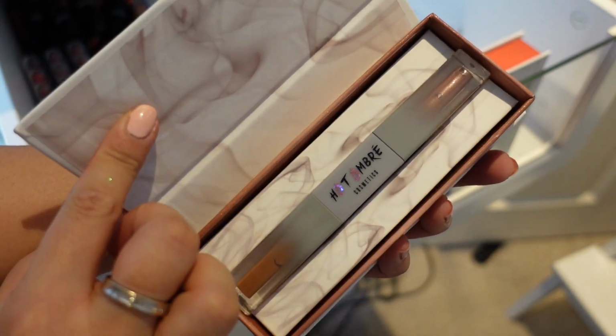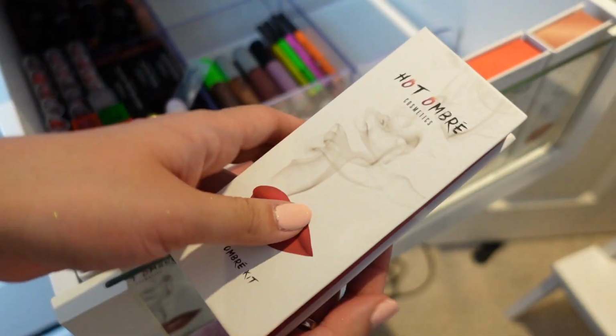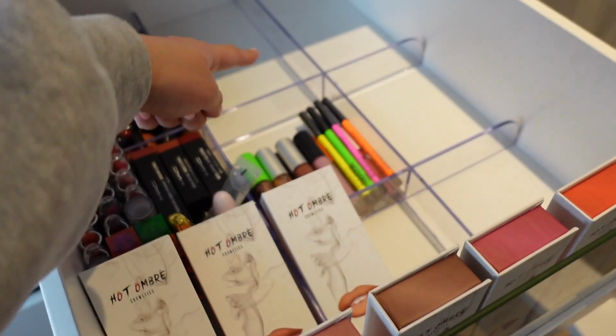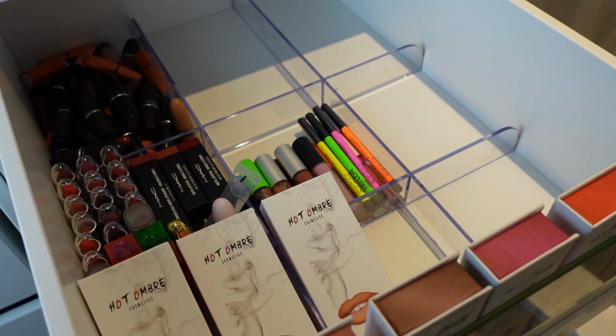This one looks so stunning. Oh, so pretty. Love it. This one's a metallic one. So cute. Oh, love this one. Right, I don't know what I'm going to do with the rest of the spaces, but I'm just going to leave it blank and just move on to the next drawer.